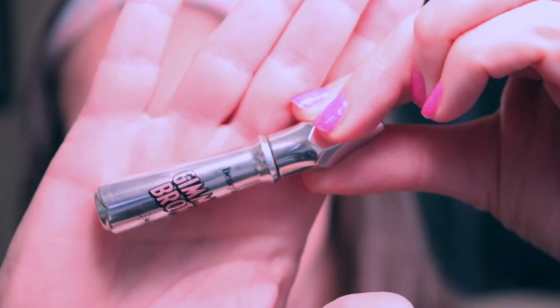Next up, we're going in with the Gimme Brow from Benefit. Again, I feel like this is just a nice 2-step process for my brows that makes it super easy. I don't really have to do too much. I comb it through and it just slicks them down. It also gives a little bit of fiber to them to fill them in, as well as tinting them. So this is like a 3-in-1 product, and I love it. I think Benefit does such an amazing job with their brow products.